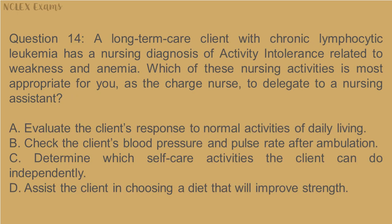Question 14. A long-term care client with chronic lymphocytic leukemia has a nursing diagnosis of activity intolerance related to weakness and anemia. Which of these nursing activities is most appropriate for you, as the charge nurse, to delegate to a nursing assistant? A. Evaluate the client's response to normal activities of daily living. B. Check the client's blood pressure and pulse rate after ambulation. C. Determine which self-care activities the client can do independently. D. Assist the client in choosing a diet that will improve strength.